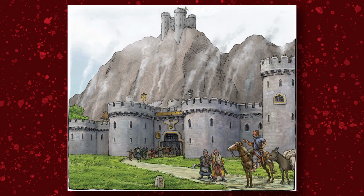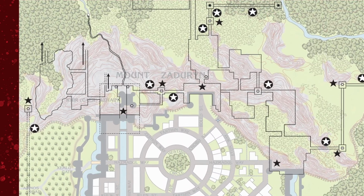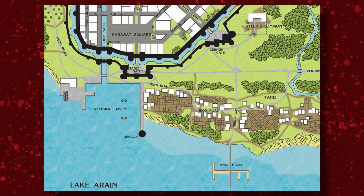Azadmere has inner and outer sections. The inner section is carved into a mountain, while the outer sprawls before it in a walled bailey. Both human and dwarf work in the outer city in crafting and trade, while the Khuzdul themselves live in the inner city. The Yaran humans live outside even the outer city walls in their own village called Taniz.